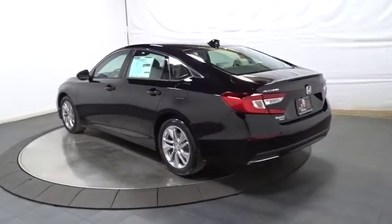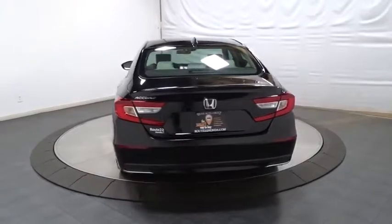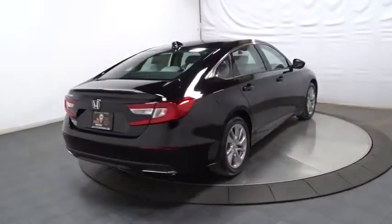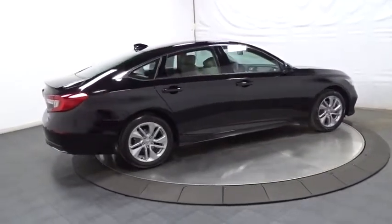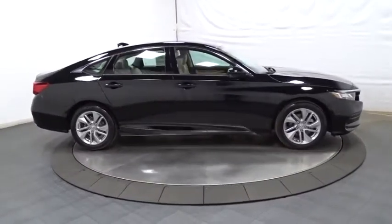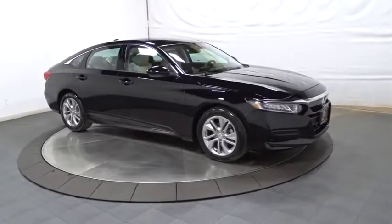Keyless entry, backup camera, Bluetooth, front wheel drive, trip computer, outside temperature gauge, day and night rear view mirror, tachometer, brake assist, cloth seat trim, body color door handles, engine immobilizer, low tire pressure warning, power rear window sunshade. Take this vehicle for a spin and see why so many shoppers are now proud owners.